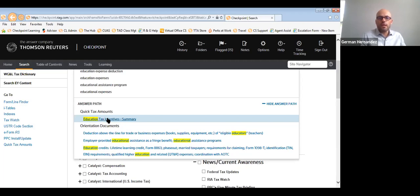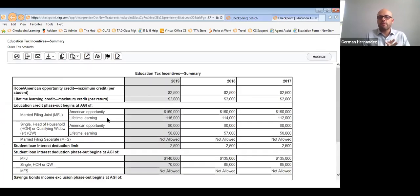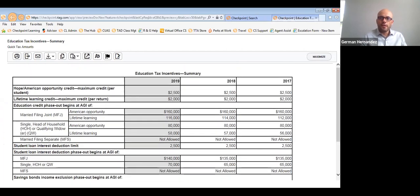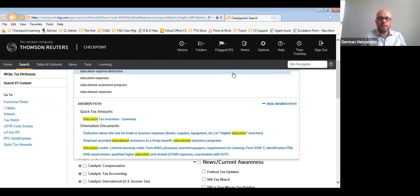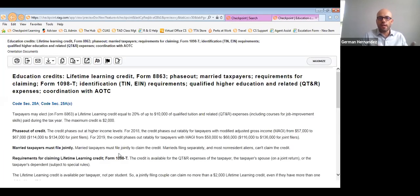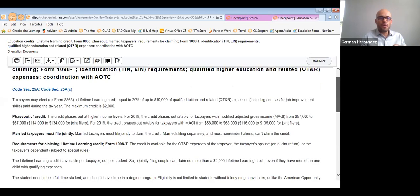If I want a summary of all the education tax incentives for my clients, I can go back and look at a chart. And this chart will have links into the law, right? Revenue procedures, or code sections, regulations, whatever happens to be the case. So just as you start typing, you can easily start seeing summaries that will help you with your answer. If you want more, you can take a look at any of these, right? Let's see, education credits, lifetime learning credit, and so on. We'll show you what the code sections are and what the basics are.